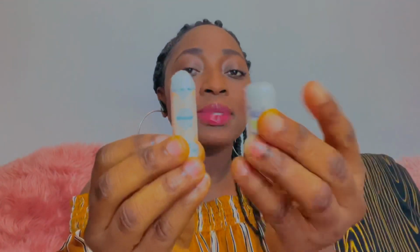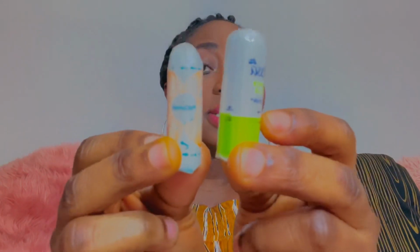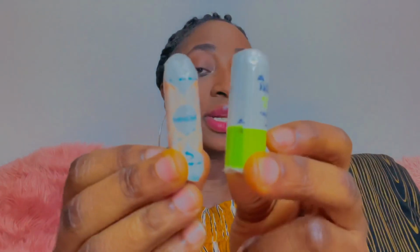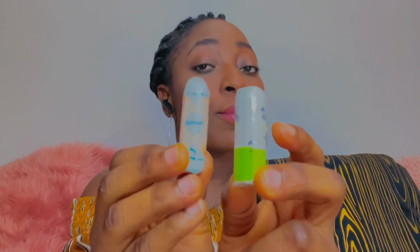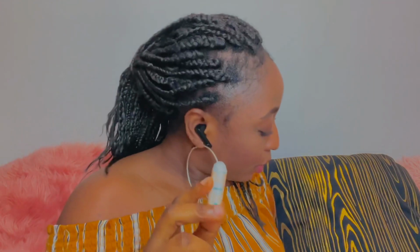The next thing I will talk about is tampons. Okay, have you seen that this comes in different sizes? They have another smaller size. It's smaller than this one. If you can see, this is bigger than this one. And this tampon works so good during your period, especially if you bleed a lot. Let me explain more.